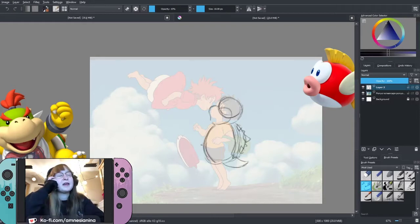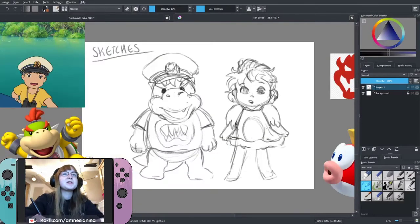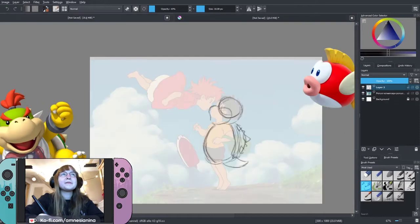Oh, now we kind of have to figure out how that shirt works, because he does have a shell. The shell kind of goes behind him, like this. So, how does that shirt work? That's the real question. Whoops. Okay.